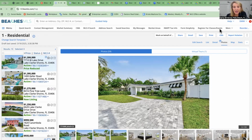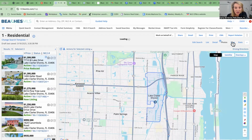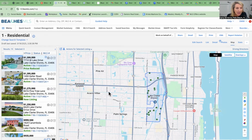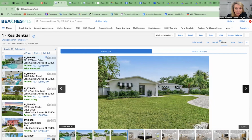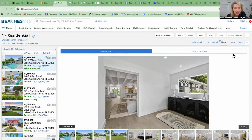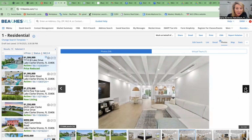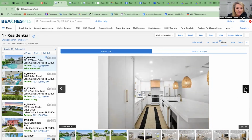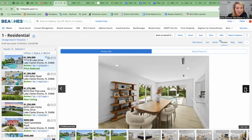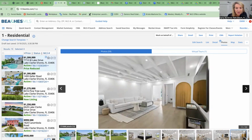There's 19 active listings in Lake Clarke Shores right now. I'll show you this map. So here they are throughout the neighborhood. This Forest Hill goes through kind of part of the town. So part of the town is up here north of Forest Hill, and here's the main heart of town. And the highest price property for sale right now is at $1,399,000. Doesn't have a garage. Been on the market for 160 days, so probably it's had a recent price reduction. And as you can see, though, it's beautifully done throughout. It doesn't appear to be on the water, but it has a very nice pool area. You can see the completely updated kitchen, living rooms, bedrooms, bathrooms, all updated.